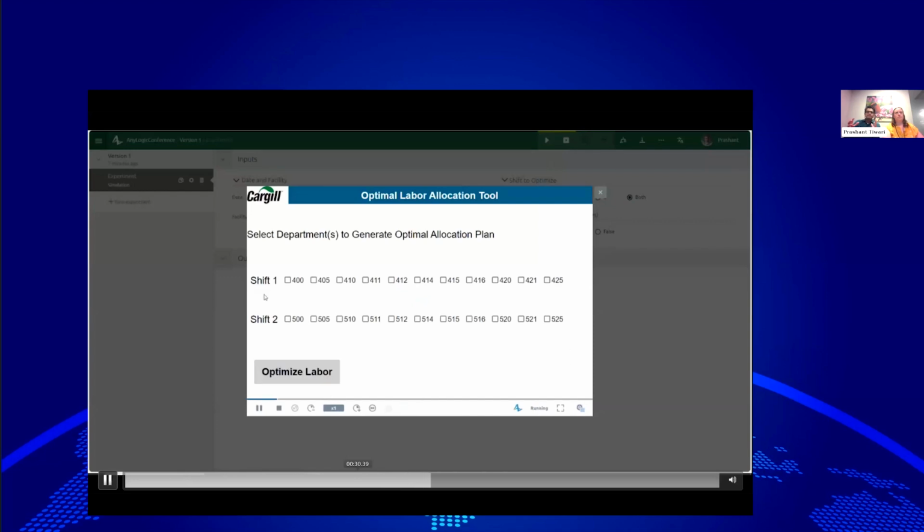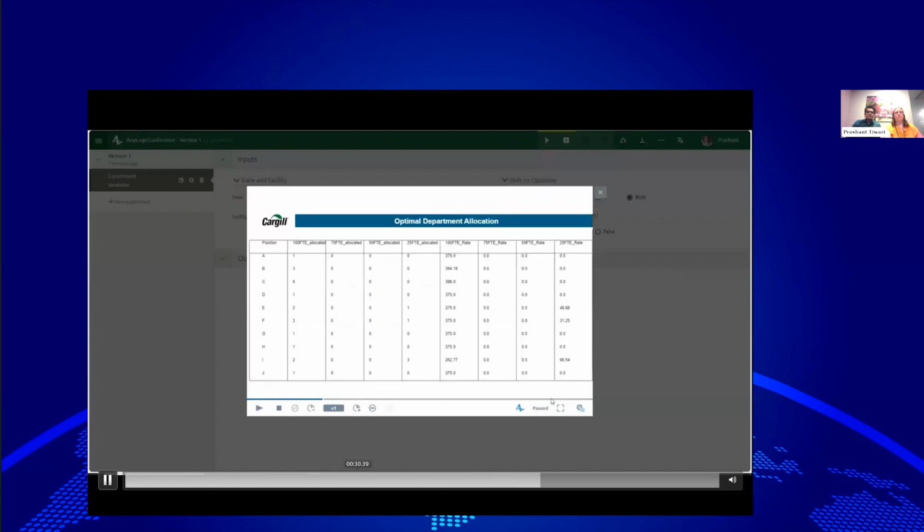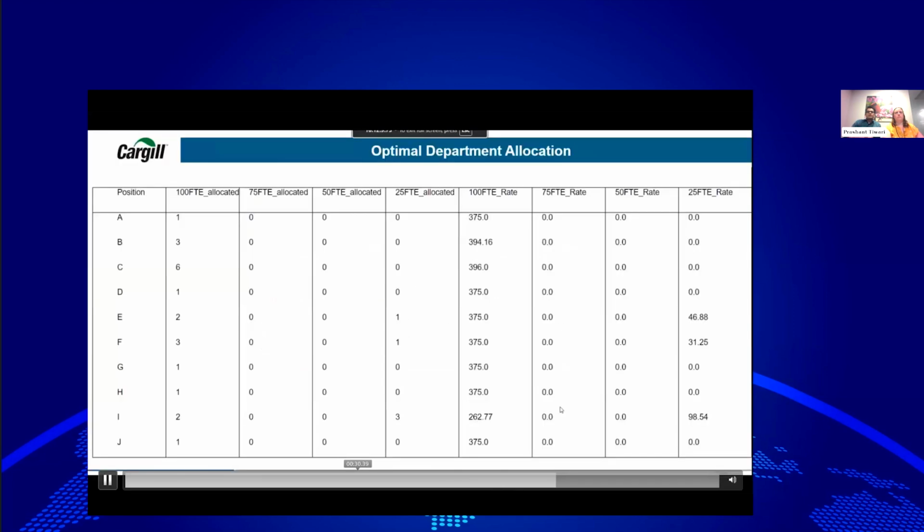And using all this information, we create an input JSON, which the model then reads and provides us with a list of departments available in each shift. Now the user can select the departments they want to optimize and generate an optimal allocation plan. Once selected, the model connects with Cargill's Gurobi server that performs the optimization task and provides this optimal allocation plan that you see.